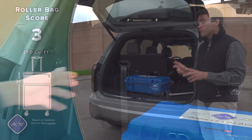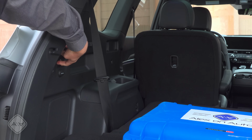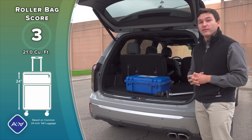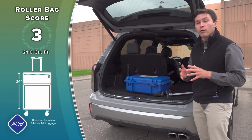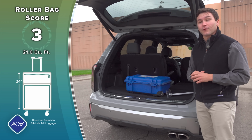cubic feet of space. Fold down the second row, which is easily done by the 2 buttons over there on the left side, and you'll get 87 total cubic feet of space. That's still not the biggest though, because the Chevy Traverse and the Toyota Grand Highlander will both swallow more behind the first row. 98.2 for the Traverse, 97.5 for the Grand Highlander.